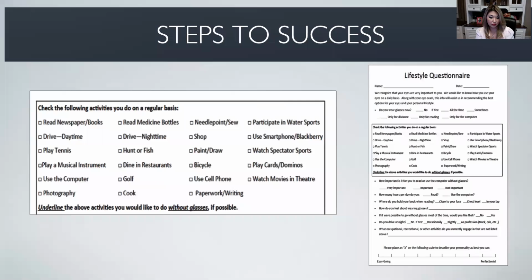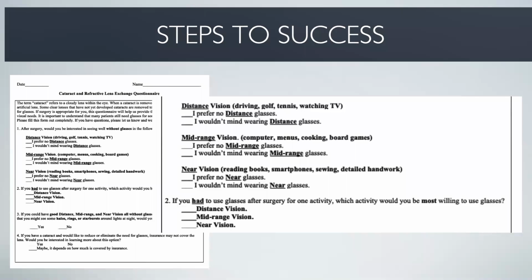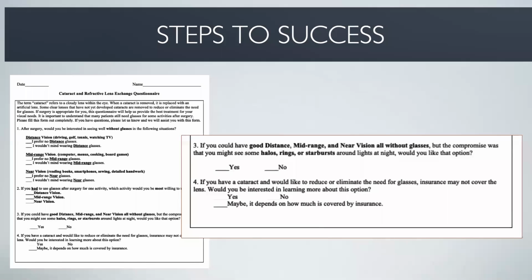And this can be really nice because patients oftentimes don't know what distance versus intermediate versus near is. But if you're allowing them to discuss this more on an activities basis, they can really understand what the different options are. You also can keep it simple and just discuss distance versus mid-range. But the key is whether or not they're okay with some of the side effects with these lenses, like halos, rings, and starbursts, which you should always counsel patients about when they're interested in presbyopia correction.